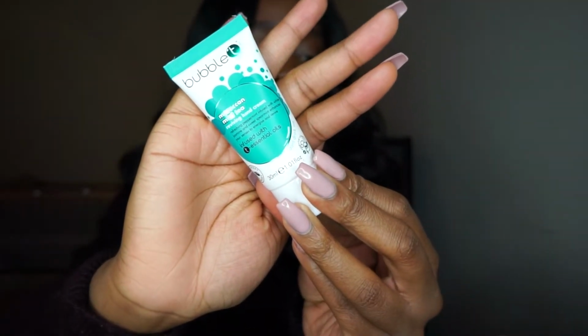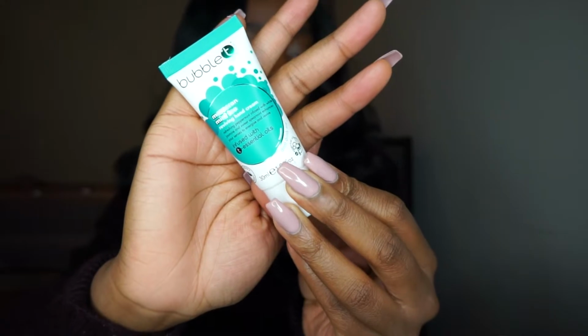So here are some perks to make your month even more glam, and then it gives you details on how to maximize the most of your Ipsy Glam bag. The first thing this month is this Bubble Tea Cosmetics hand cream in Moroccan mint tea.